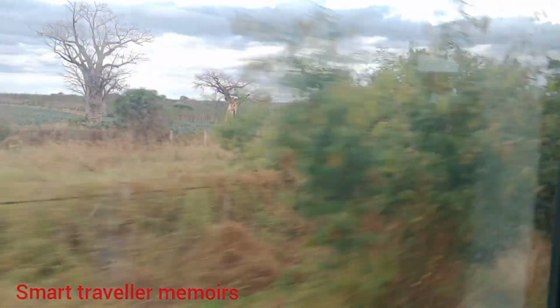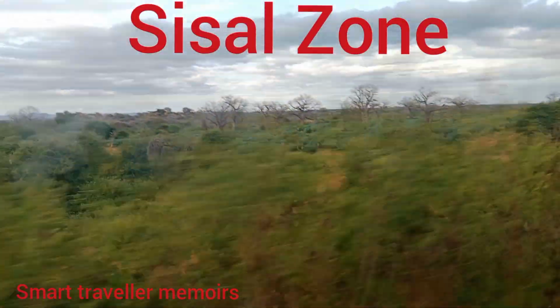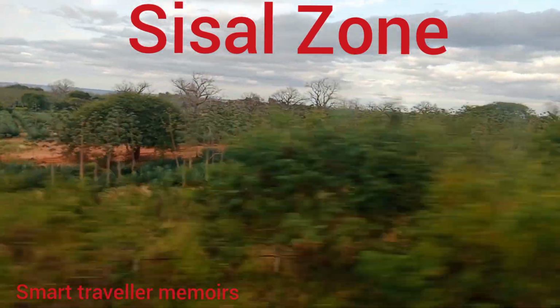So we are now nearing Mombasa. So very huge trees, size of plantation, Kibwezi area. I think here they plant sisal. Right. Because there's a very big plantation. Actually, I don't know whether they have a sisal factory or not. But it's Kibwezi area. All right.